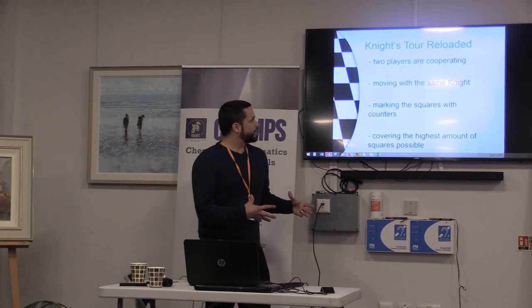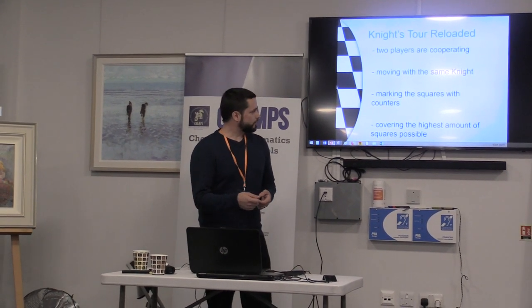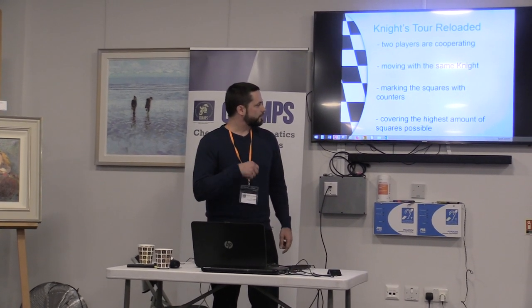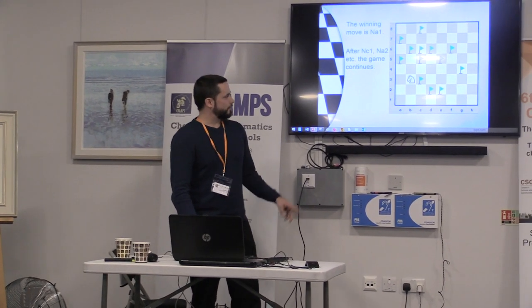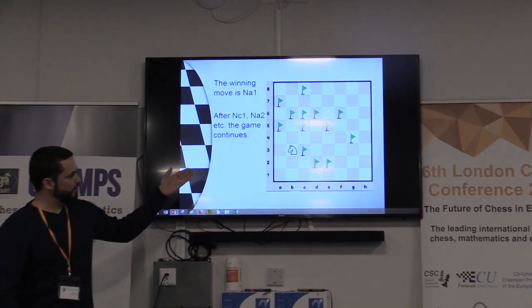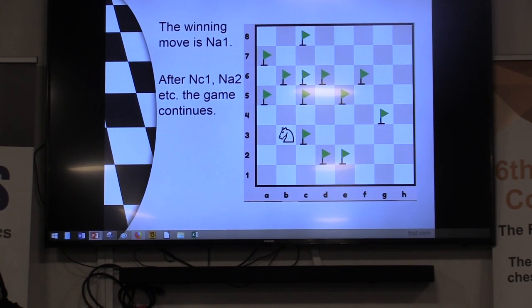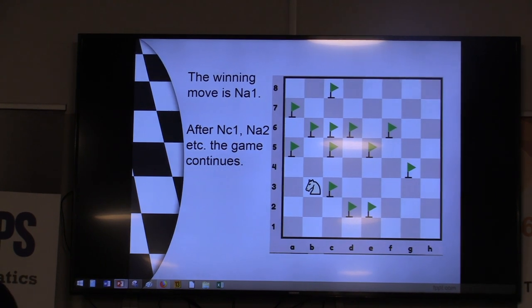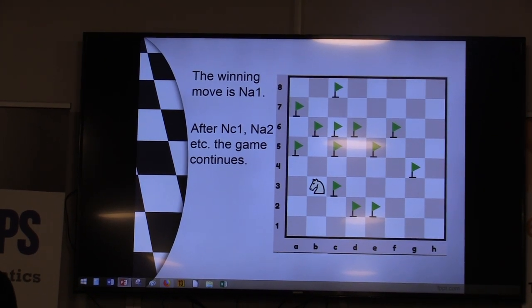And it can be turned into a cooperation game, where the aim is not to corner the knight, but the two players have to cover the most number of squares together without speaking. It's important. So here, when the two players are playing against each other, then knight a1 is winning, because on b3 we would put a counter, and it's not winning because now knight c2 continues the game. But if there would be a counter on c2, the knight a1 would be a winning move, because the second player can't play a legal move at all.